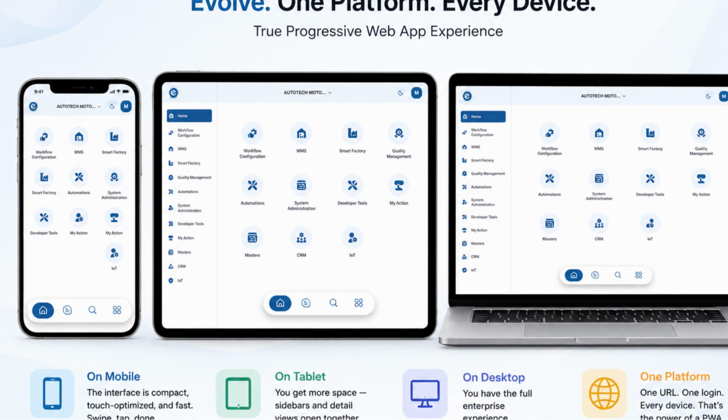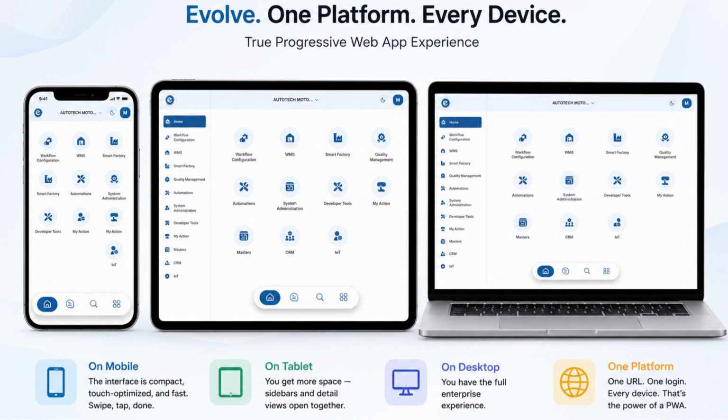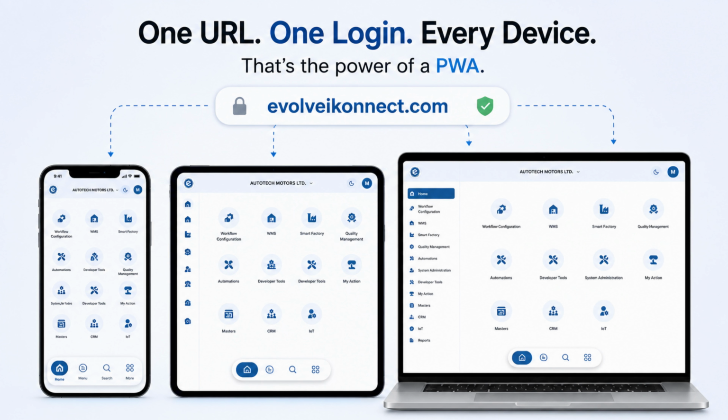Evolve is a true progressive web app, which means it works beautifully on any device without downloading anything from any app store. On mobile, the interface is compact, touch-optimized, and fast. Swipe, tap, done. On tablet, you get more space. Sidebars and detail views open together. On desktop, you have the full enterprise experience. One URL, one login, every device. That's the power of a PWA.